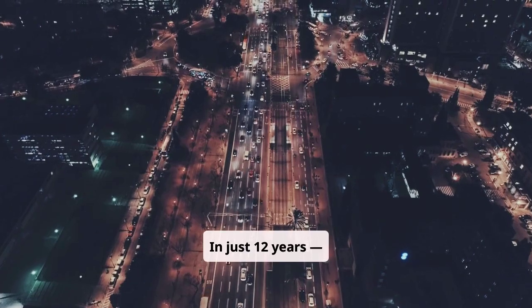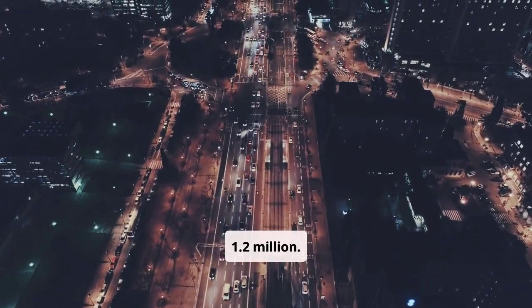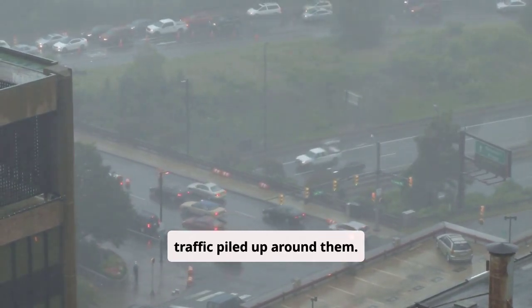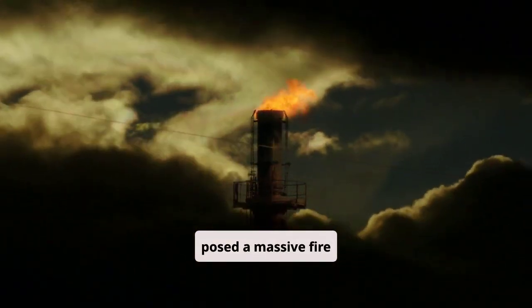In just 12 years, cars in the US grew from 8,000 to 1.2 million. Sidewalk pumps couldn't keep up, and traffic piled up around them. Worse yet, fuel stored above ground posed a massive fire risk.